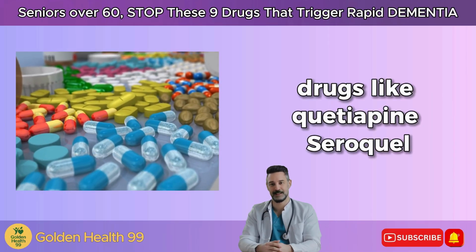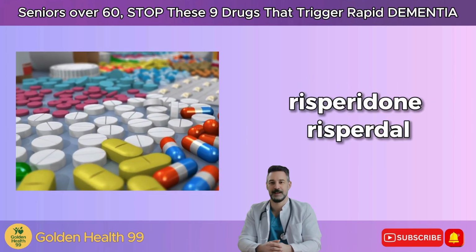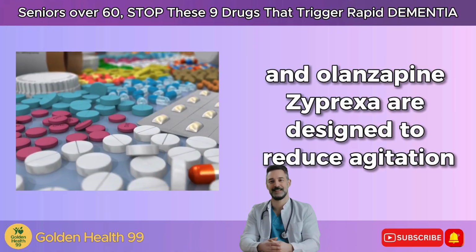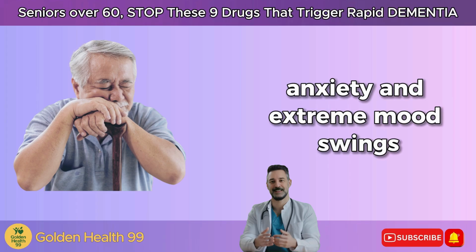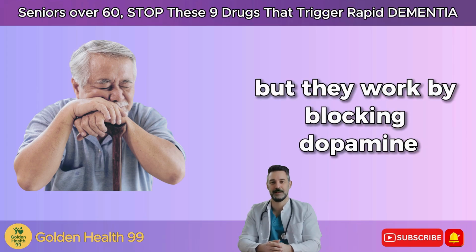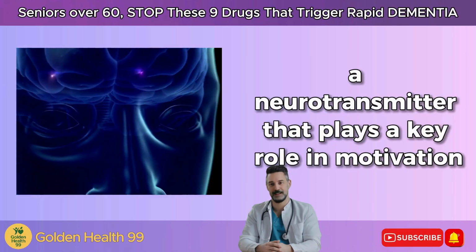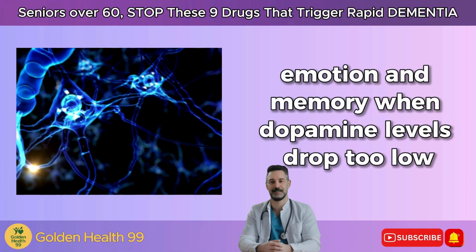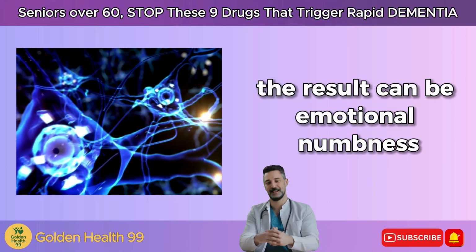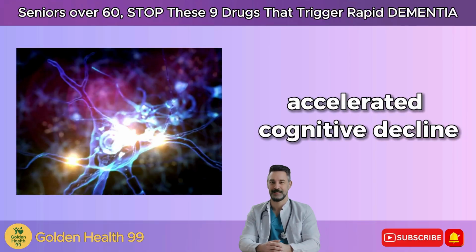Drugs like quetiapine, Seroquel, risperidone, Risperdal, and olanzapine, Zyprexa, are designed to reduce agitation, anxiety, and extreme mood swings. But they work by blocking dopamine, a neurotransmitter that plays a key role in motivation, emotion, and memory. When dopamine levels drop too low, the result can be emotional numbness, apathy, and, most alarmingly, accelerated cognitive decline.